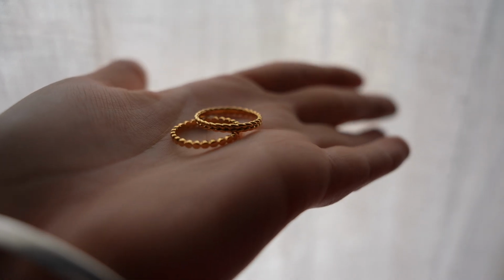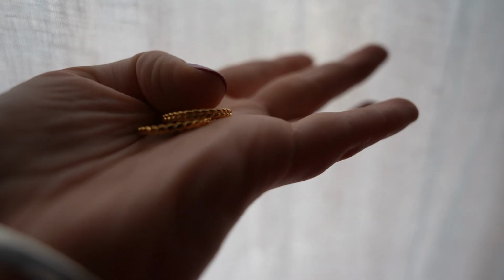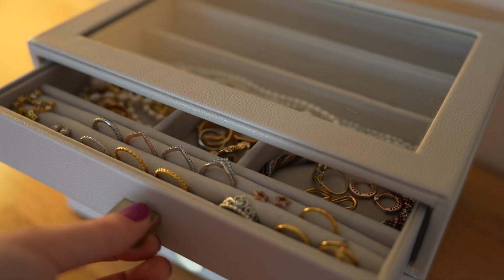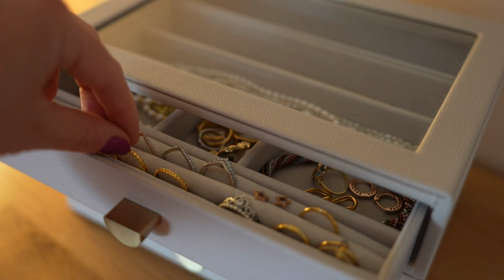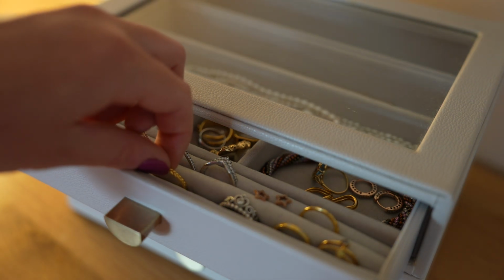Moving on to the rings, I also got 2 gold vermeil rings. I was really feeling gold this time around, so I chose these 2 very dainty, very simple stacking rings. Linjer is my favorite brand when it comes to very simple jewelry. They're my go-to for adding pieces that can integrate very seamlessly into my already existing collection, and I tend to go for more of their basic kind of everyday pieces.